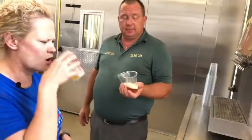Wedding beer. Wedding beer is a mixed berry fruit lager. Unfiltered golden lager goes into a 15-barrel single-walled vessel in the cold room, and I mix in the fruit. It's a blend of different fruits, a proprietary blend that we won't ask you for.